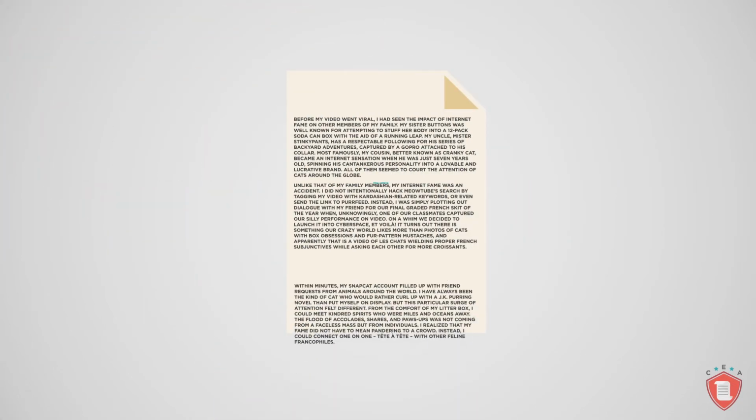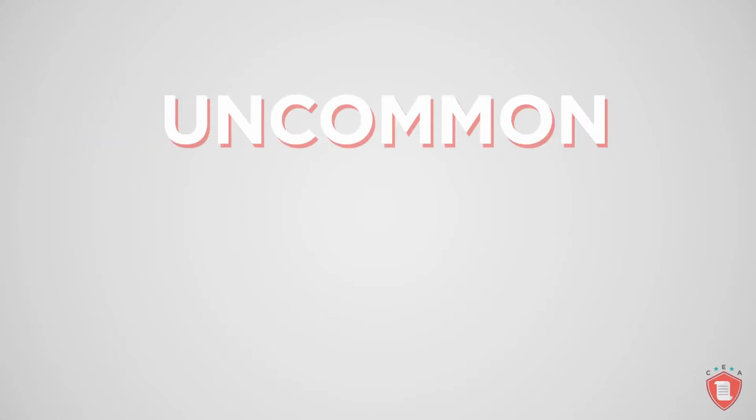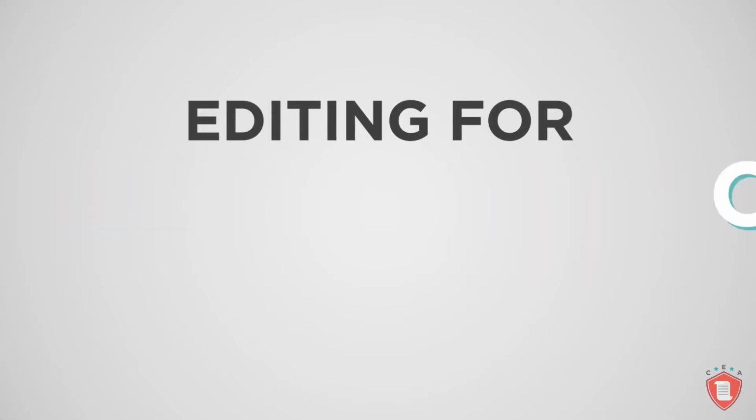At this point in the process, you should have a thoughtfully structured draft of your college admissions essay. And we're going to show you how to refine the small details within that narrative in the final step of College Essay Academy's uncommon essay approach, which we call the triple edit. You'll be shocked to find out that there are 3 steps involved in the triple edit: editing for intrigue, editing for clarity, and editing for accuracy.